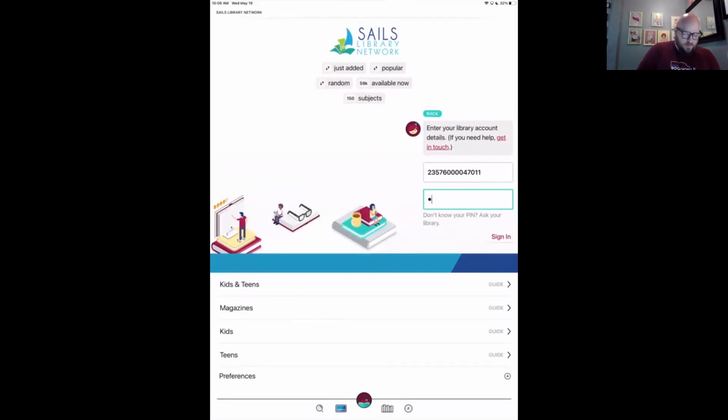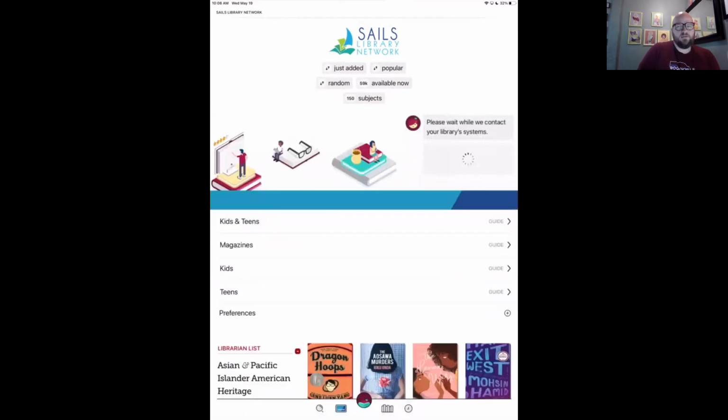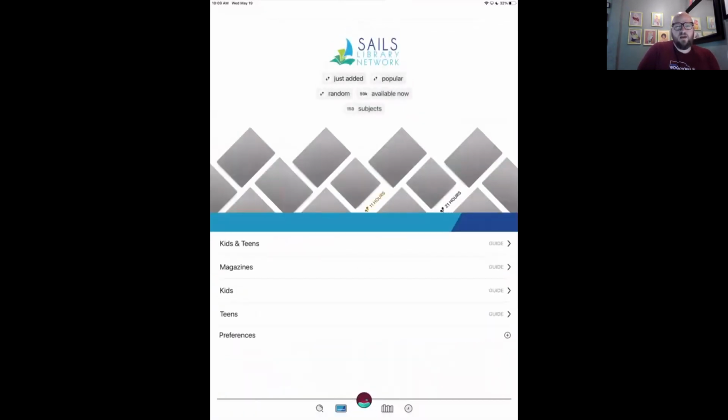Now, if you don't know your PIN, your library manages your card info, so your card number and your PIN, just reach out to your friendly neighborhood librarians and they'll be able to help you with that. I've got that info entered, so now I'm going to tap on sign in. As long as I typed those in correctly, there we go.